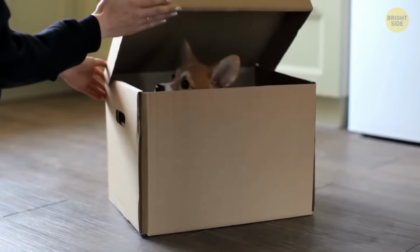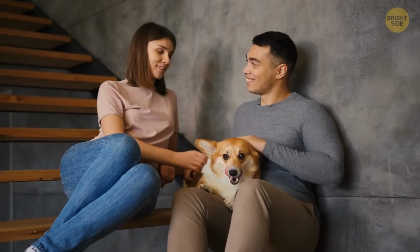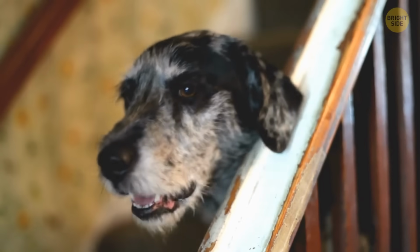This is especially true when adding a new dog to your home. Dogs may also feel left out. Please make sure the older dog doesn't feel unloved.